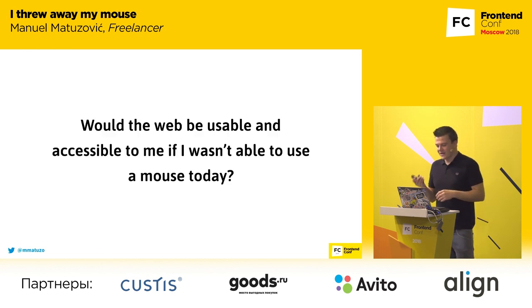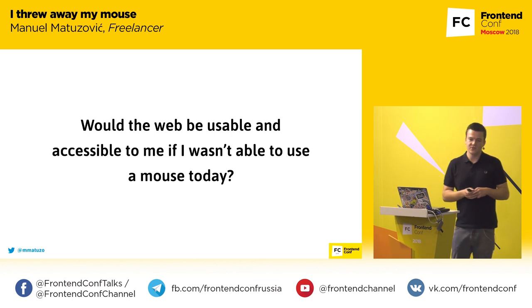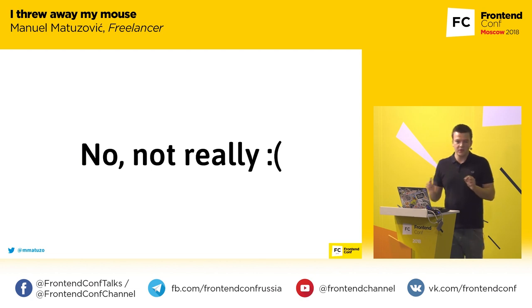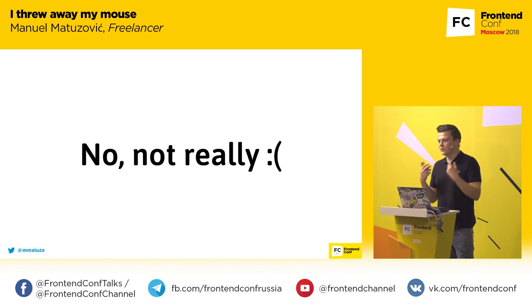So let's see. Let's answer my question. Would the web be usable and accessible to me if I wasn't able to use a mouse today? No, not really, because I just found myself way too often looking at a status bar to find out where I am. I had to open DevTools constantly to remove those outline nones and zeros. It's just, no. But it's important.